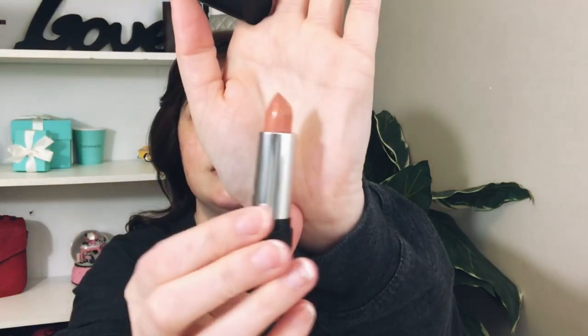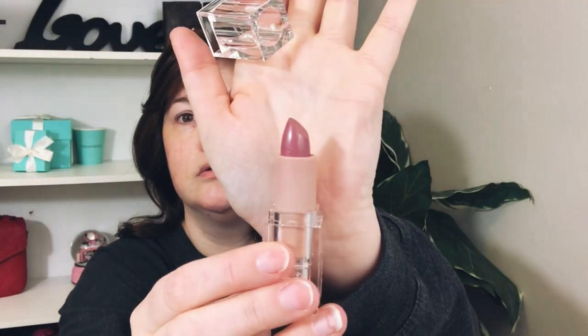Kylie Jenner lipstick, which I've never had a Kylie Jenner lipstick. This is in the color Butterscotch, but definitely a pretty color. Smells pretty good, almost like a MAC lipstick, almost. And a KK Beauty cream lipstick. This is in the color Pink 5. So this is the box. That's really pretty. I know I'll like this color.